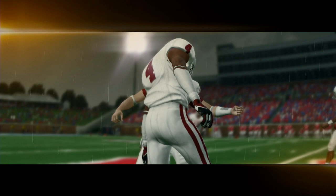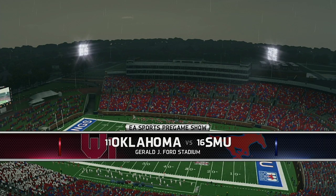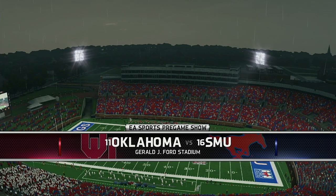Ford Stadium, the setting for this incredible matchup coming up. It's time for the coin toss now, presented by Coke Zero. Real Coke taste, zero calories. Enjoy everything. Finley has the ball teed up, and we're just about ready to get this one started.